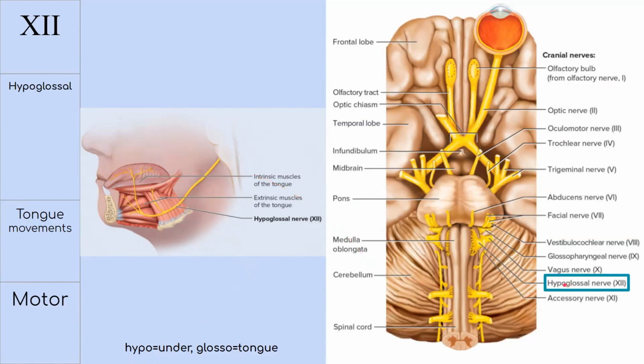So the hypoglossal nerve is this one right here that has a lot of roots into the medulla oblongata. So it has a lot of roots, which is a good way to identify it and differentiate it from the other nerves. And just try not to get it confused with the vagus nerves because they do look really similar and they're right next to each other.